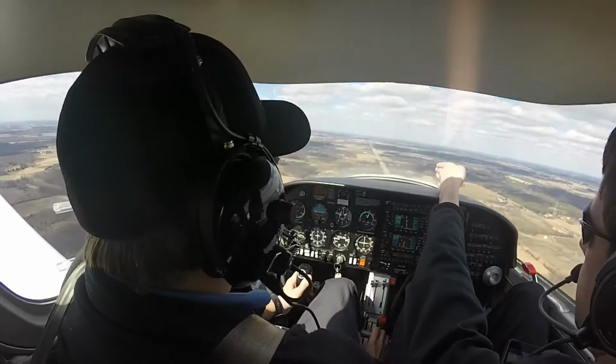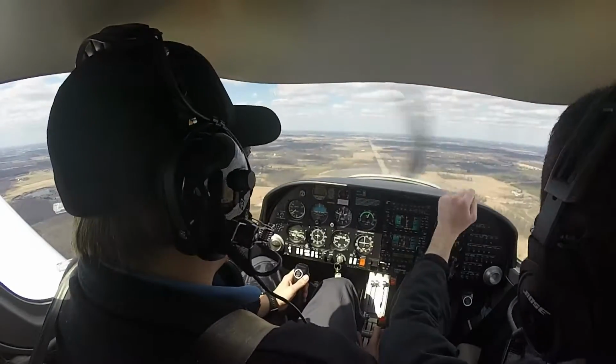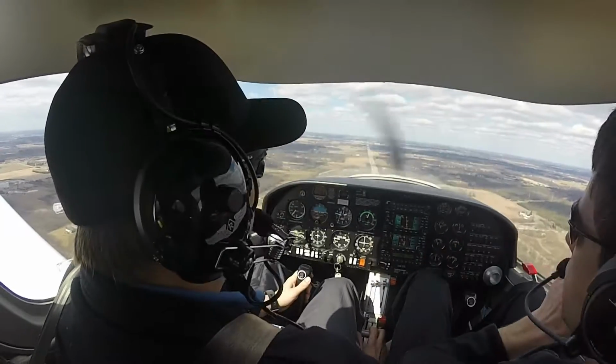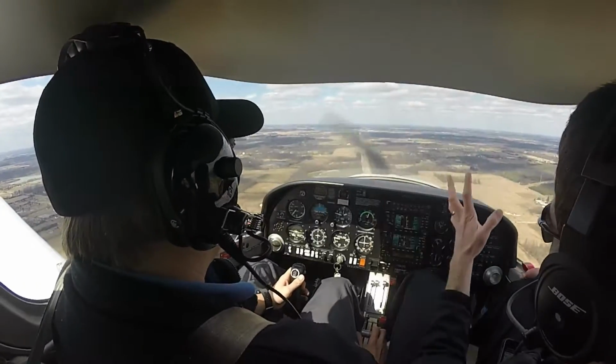Okay, so runway 27 sounds good. We're going to keep following I-69, and that'll bring us right into a downwind. Do you see the airport buildings? The hangars are all in a row? Yeah. Good. And this is also great because as we fly in, we can kind of see how much wind correction we're going to need on base. You get an idea for what the winds are doing.